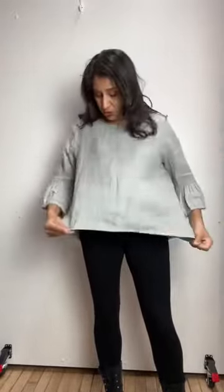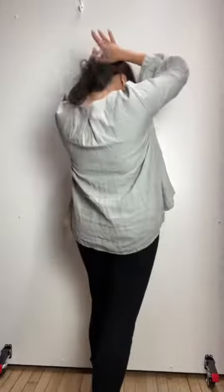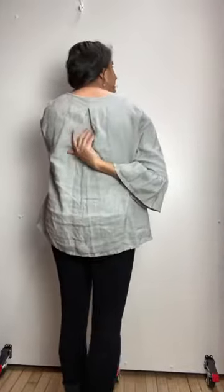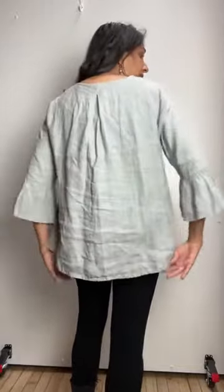You can see that there's a ton of room in there. So just to describe what the Fran top is like, the Fran top has a pleat, I think. I can't tell. Pretty sure it has a pleat here in the back. Yeah, it has a pleat in the back. The back panel is slightly lower, and then it curves up. The front panel lands, I would say, just below the tummy.